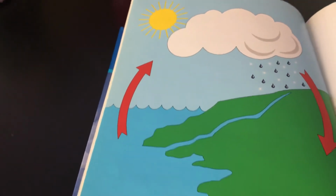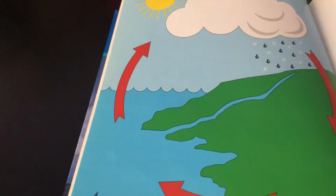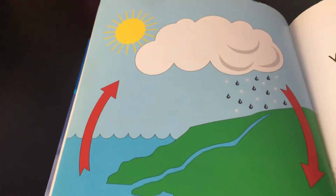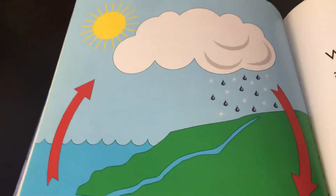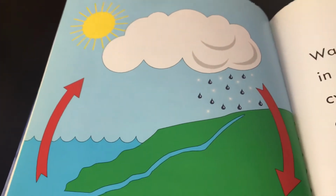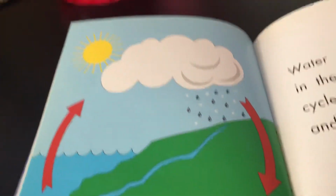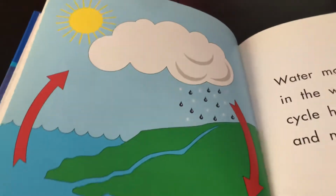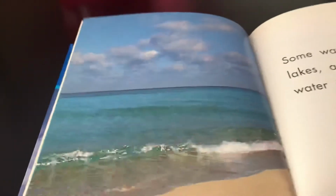Diagram. And what it's saying is water moves and changes in the water cycle. And it's telling us that a cycle has no beginning and no end. So as you see the arrows, it just continues over and over and over again. That's the water cycle. That's what cycle means. Has no beginning and no end.